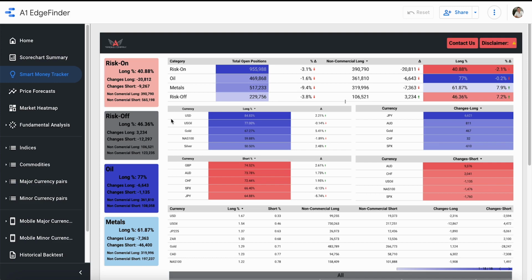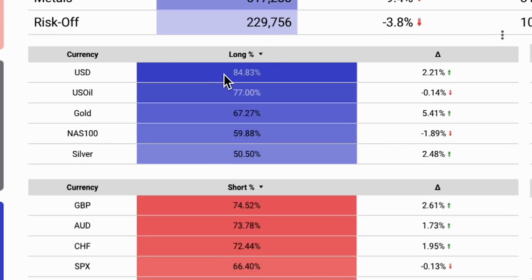Now let's take a look at our top 5 long or buy and our top 5 short or sell. So the number one long or the number one buy right now is the US dollar, and that sits at 84.83% long, next to oil, who sits at 77%, and under that gold, the NASDAQ 100, and silver.